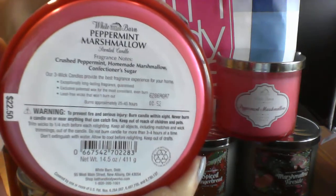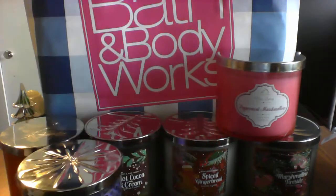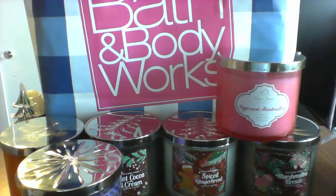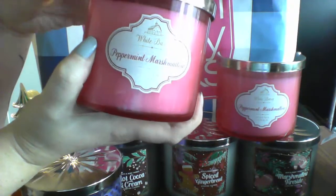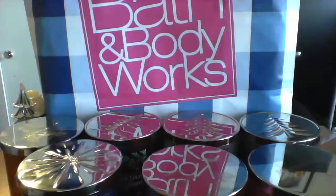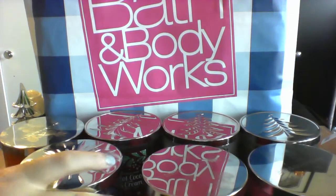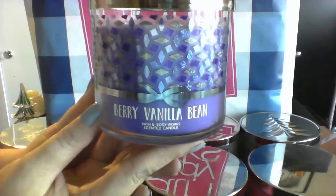It smells like if you had this as a candy, it would melt in your mouth. It's just, oh, so good. This is something I would get more of, by the way, at the 850 sale. I would definitely get at least 2 more, because when I love something, I get 4 of them. And then we got berry vanilla bean.